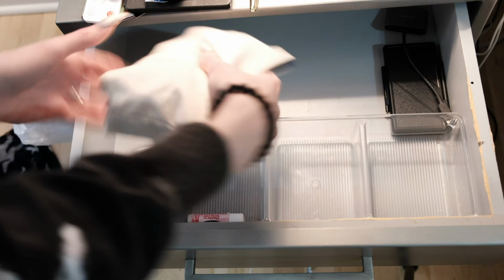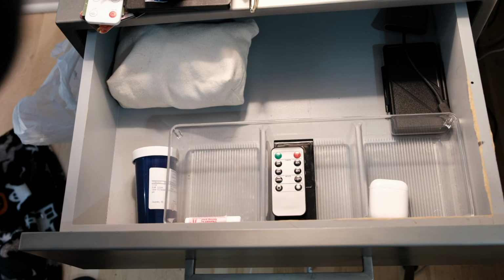I'm just stuffing them in there, but that's all right. One step at a time. Here we go. Baby steps. Before, I think I was doing too much. I was like, to-do list, a journal.